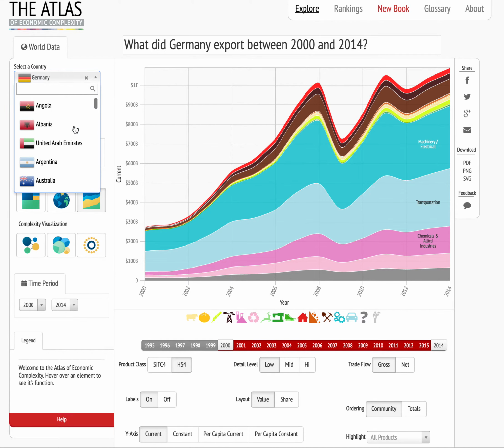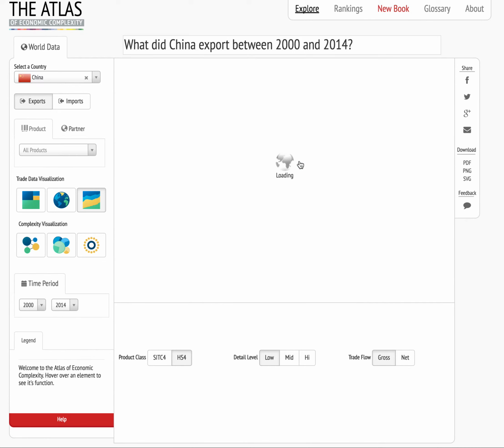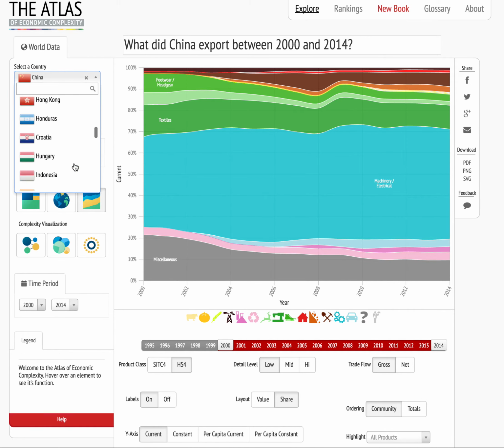I also want to look at America and China. China will be an interesting one, because it's such a big country, and I'm expecting them to look a little bit like us. I actually don't know. Oh look, China's also got a very big chunk in machinery. Textiles also important. I really would have thought that they would have been bigger. Although remember, this is what they're exporting, not necessarily what they're making. This is what they're sending out to the world. Because they're such a big importer of our minerals, they're probably keeping their minerals for their own consumption. So we mustn't forget that.